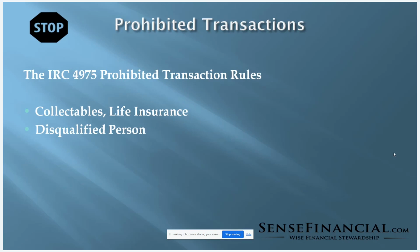You also need to understand that while you can invest in virtually anything, there are certain limitations. You are not allowed to invest in collectibles and life insurance, and you're not allowed to engage in any transaction with a disqualified person using your IRA or 401k. A disqualified person is defined as the account holder and immediate family members of the account holder.